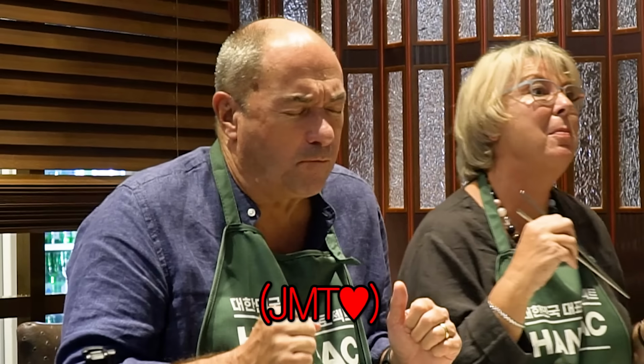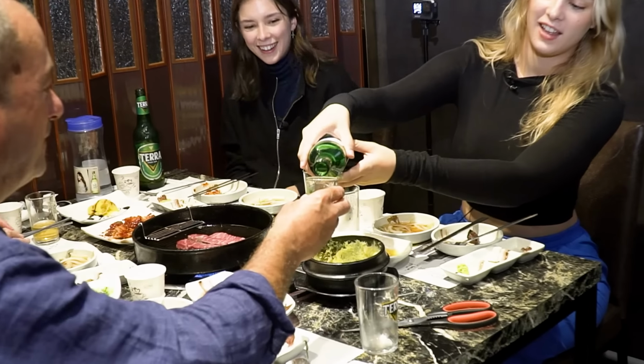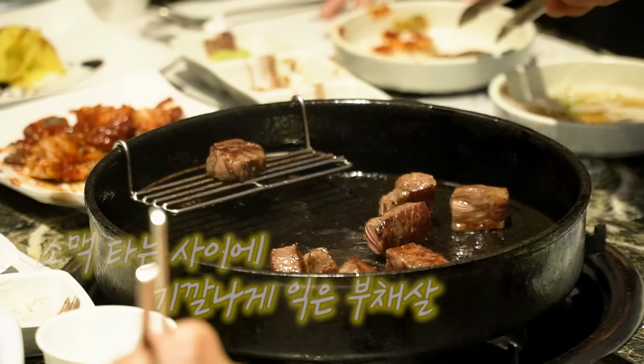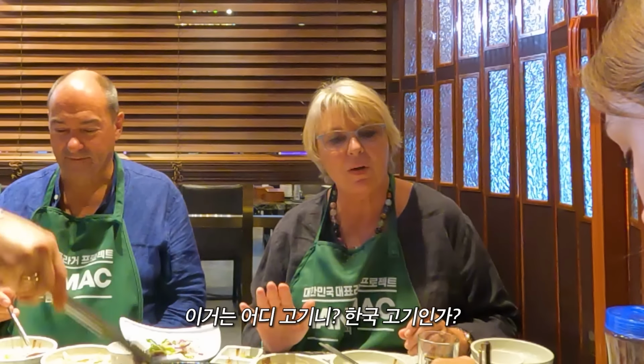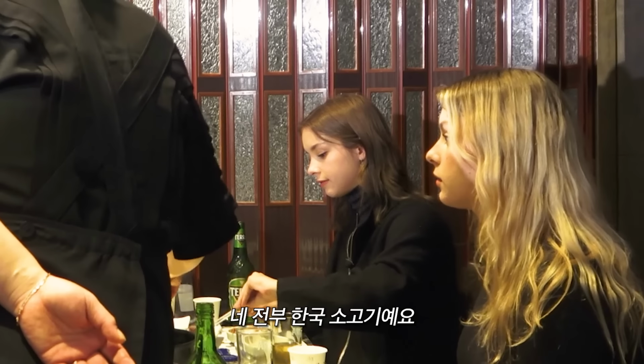Mmm. There we go. Very good. Dad, you finish your drink. I'll just give you another one. Oh, yes, please. Okay. Yeah, nice. Very good. Good, it's all mixed. But where does this come from? Is this from Korea? Yes, this is Korean all beef. Korean grass-fed beef.